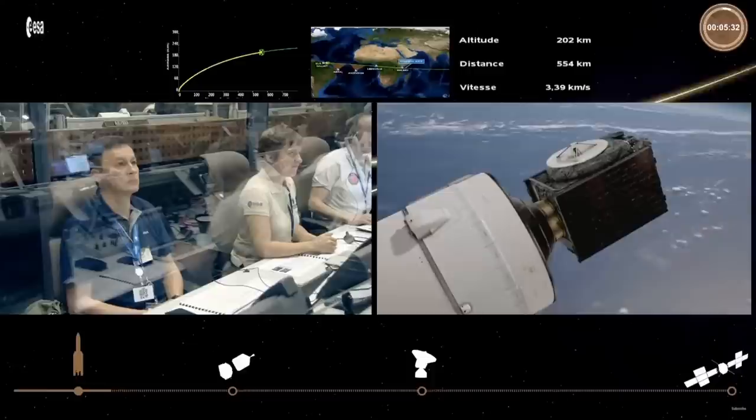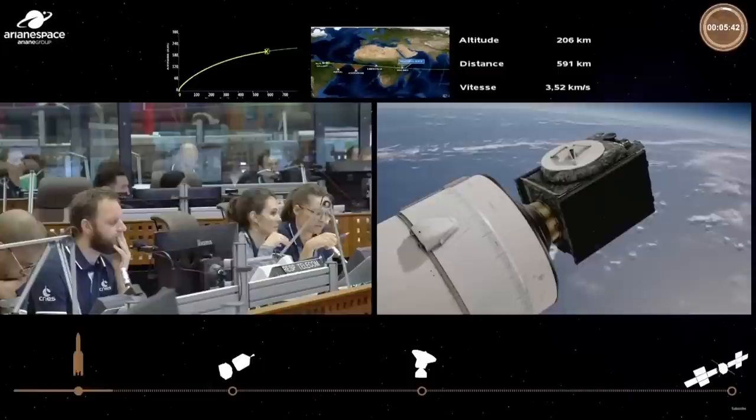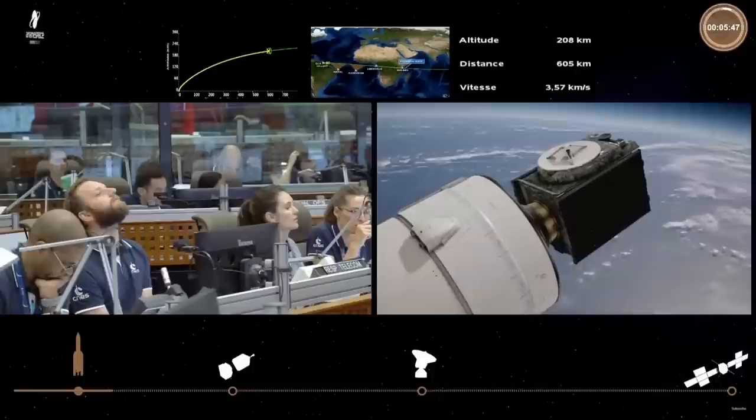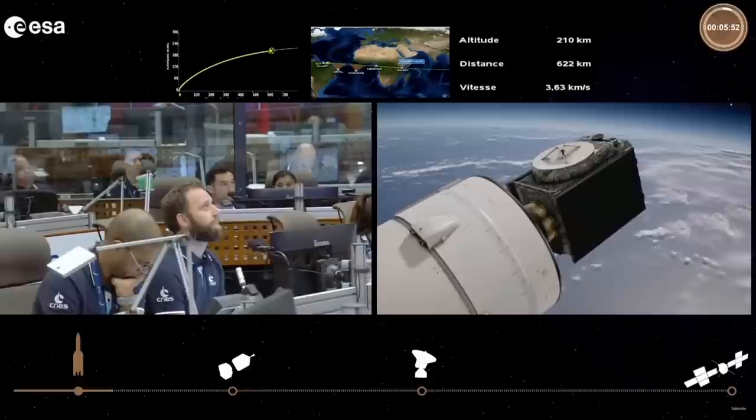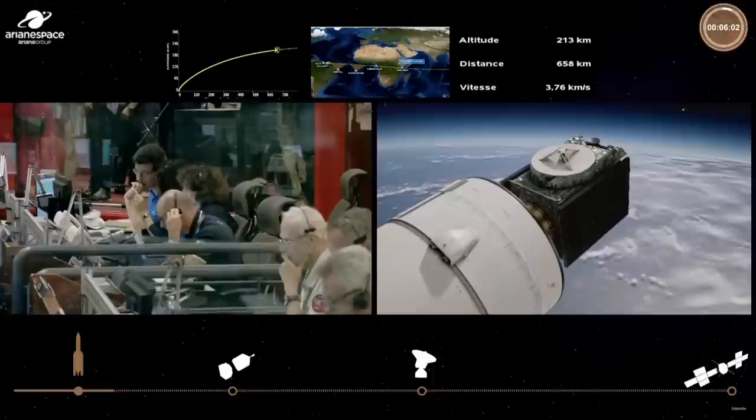So within the next 3 to 4 minutes, we go from 3.5 kilometers per second to more than 7 kilometers per second. So how much is that per hour? That's the engineer. 25,000 kilometers per hour. And ultimately, Juice will be separated at a speed of almost 10 kilometers per second. And it will be separated at an altitude of 1,533 kilometers. Very precise. Okay.